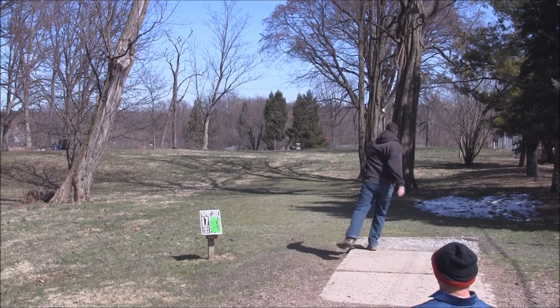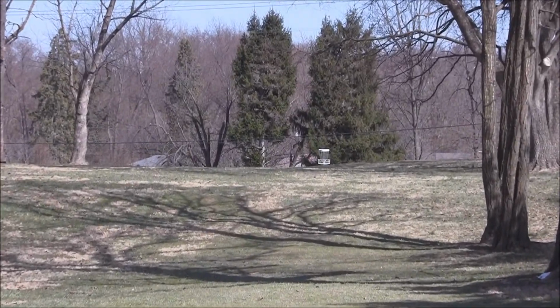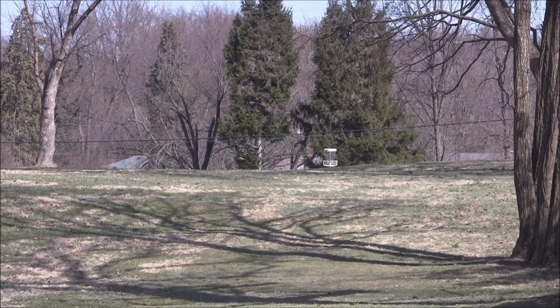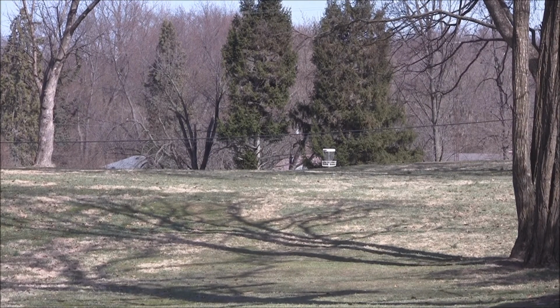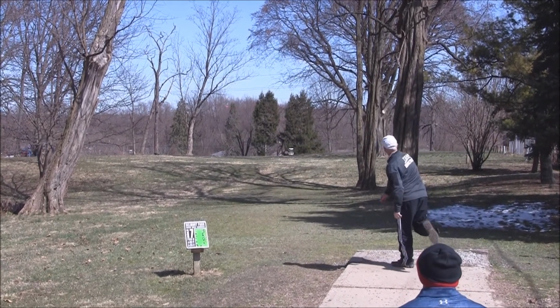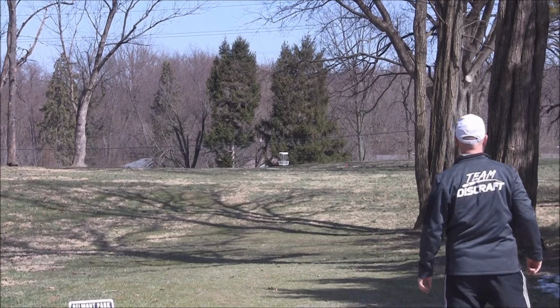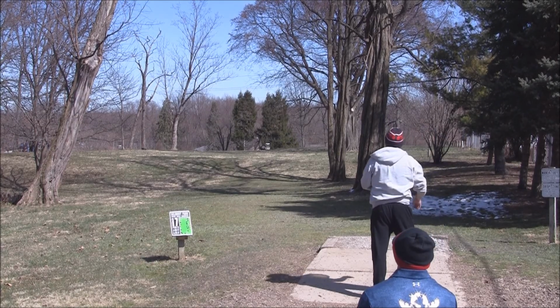You can't really tell. It's super windy right in our face, and I put a disc in my cart basically just for this hole. My Champion Max. He plays it a little safe there.